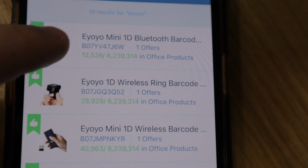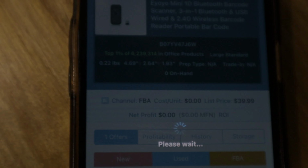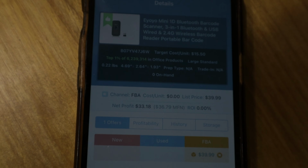But let's look up their other scanner, which has been on the market for a lot longer and is much more popular. And since it's much more popular, we can already see that it's ranked 12,000 in office products, which is 10 times higher, putting it well in the top 1%. So essentially with sales rank, the more something sells, the lower the rank is going to be.